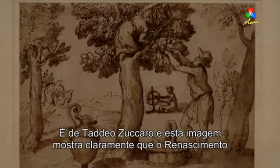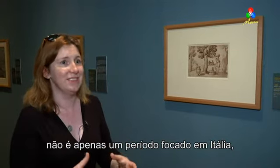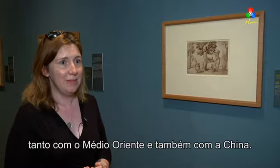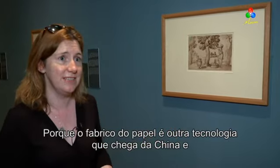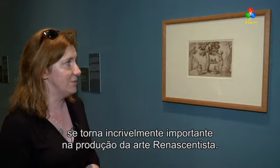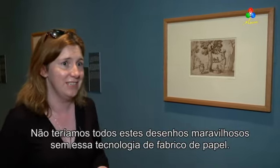This image makes it clear that the Renaissance is not only about an Italian-focused world, it's also a world which is very interested in international contacts, both with the Middle East and then also with China, because of course paper making is another technology that comes from China and becomes incredibly important to the production of Renaissance art. We would not have all these beautiful drawings without that paper making technology.